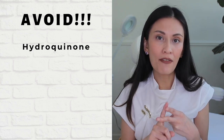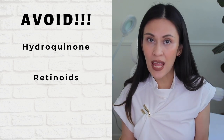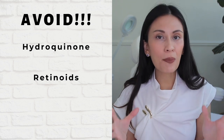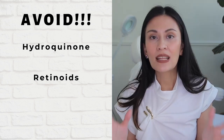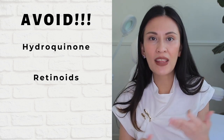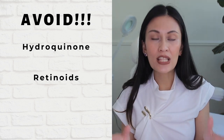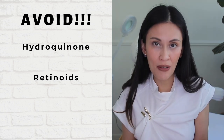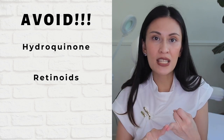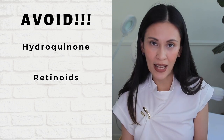Number 2, we have your retinoids. So retinoids are derivatives of vitamin A, and they come in oral and topical form, and they are prescribed to treat acne. Retinoids include your tretinoin, your retinol, your retinaldehyde, your tazarotene, and your adapalene. Oral retinoids are proven to cause birth defects, which include problems sa heart, problems sa nervous system, and therefore should absolutely be avoided when you're pregnant.